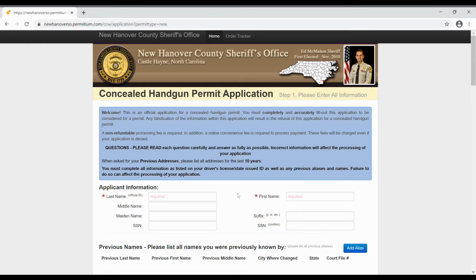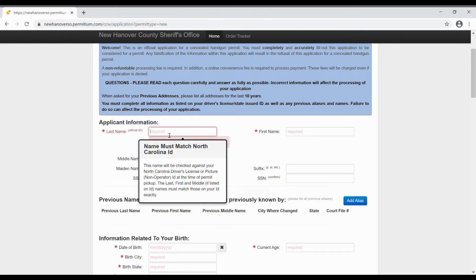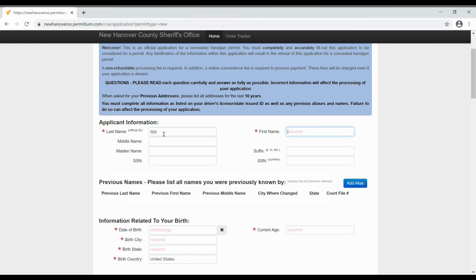Now you've received the concealed handgun permit application. You will fill it out, last name first. And you will put in your maiden name, first, middle, last, if you have a maiden name.